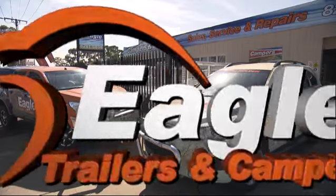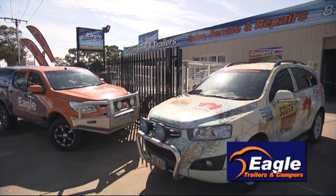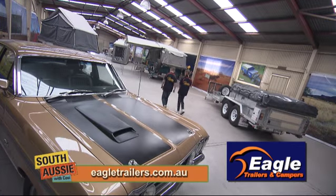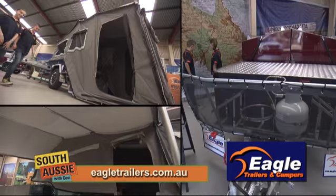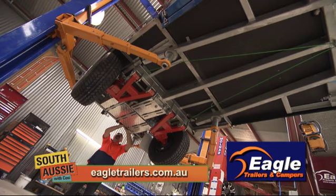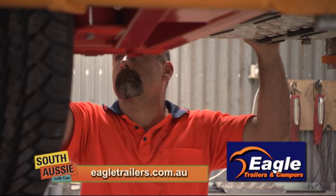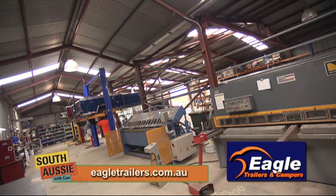If you're in the market for a camper trailer, get in touch with Eagle Trailers out there on Main North Road in Para Hills West. They've got a massive showroom and there's a camper trailer to suit every single budget. Eagle Trailers also have their own workshop so they can help you out with any issues you've got with your existing camper trailer.